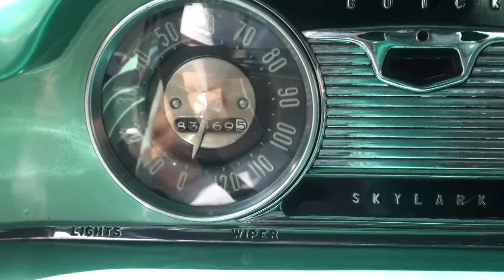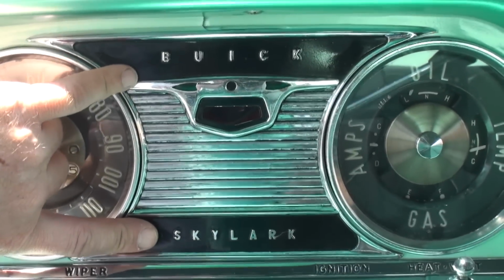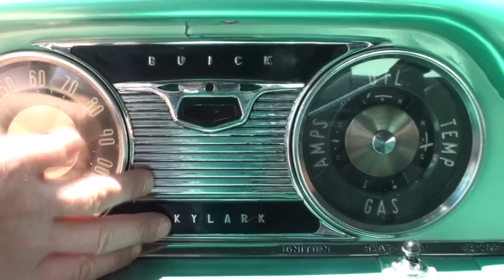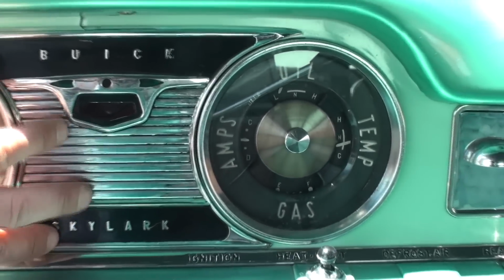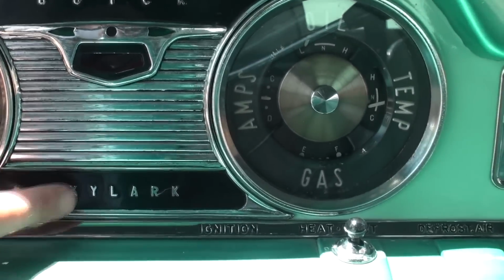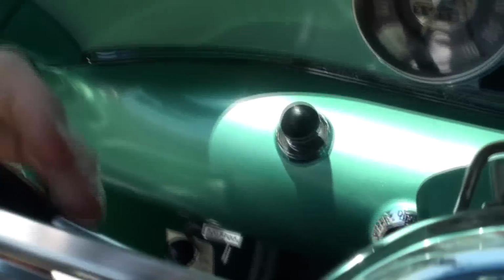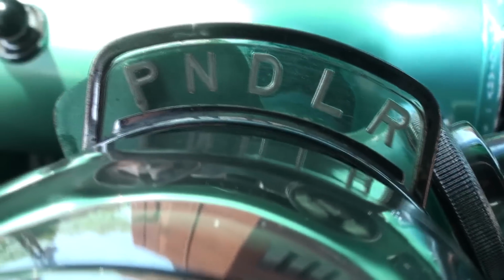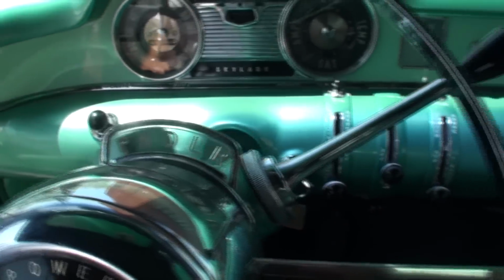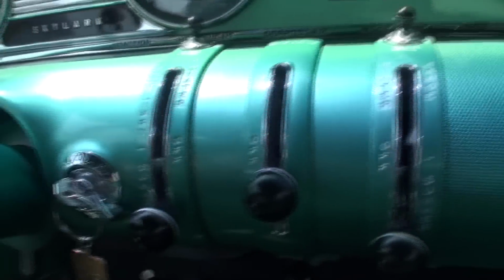If you're restoring one of these cars, this is the hardest piece to find. Is that right? Yes, because there are so many that have Special on them, or Century. There were only 836 of these cars built, so you better have this on there. To find Skylark is the magic potion. So is this your turn signal stalk? Yes, it is. And then this is your park, reverse, neutral, drive, and I could see clearly through there with that light. Right, there's actually a light that comes out from underneath to show that at night.